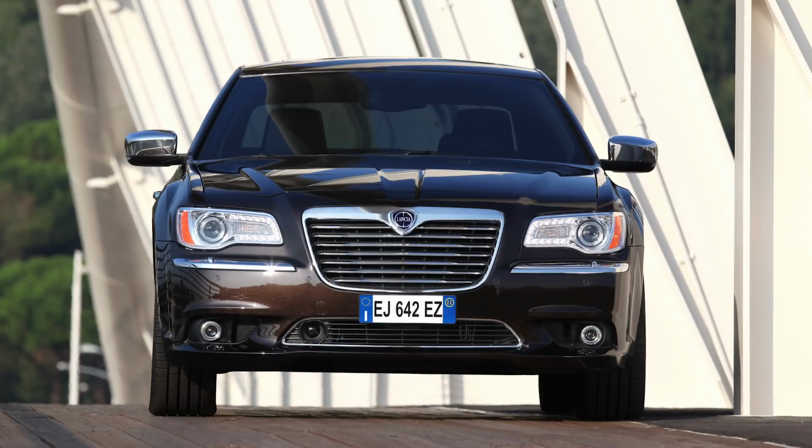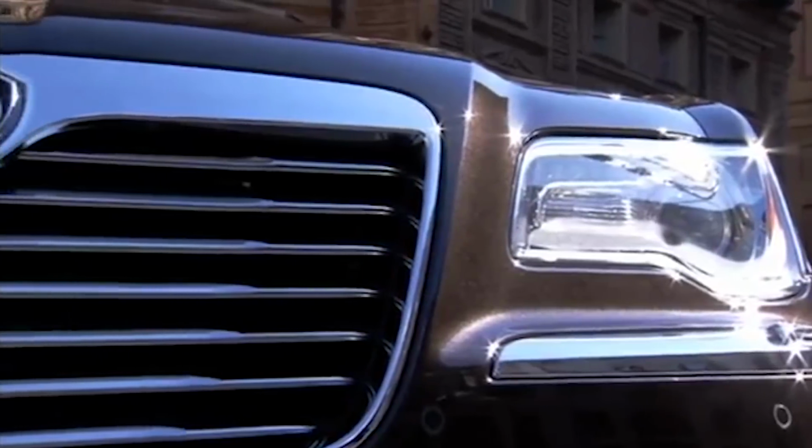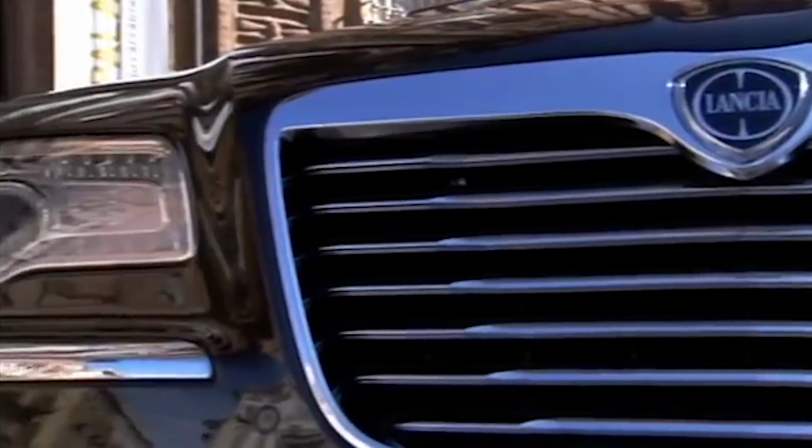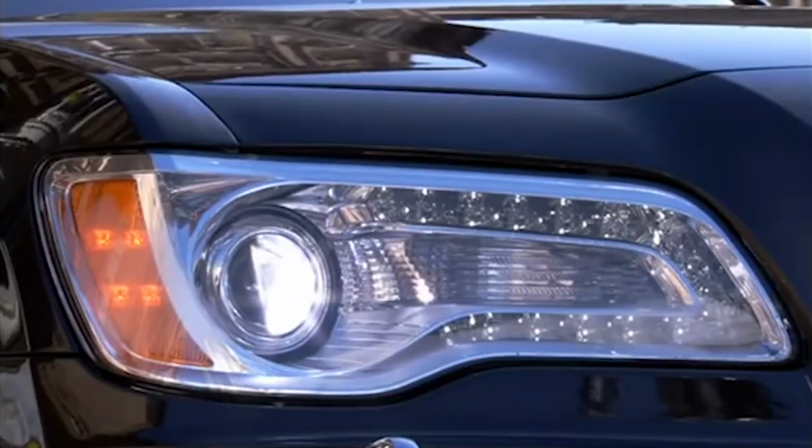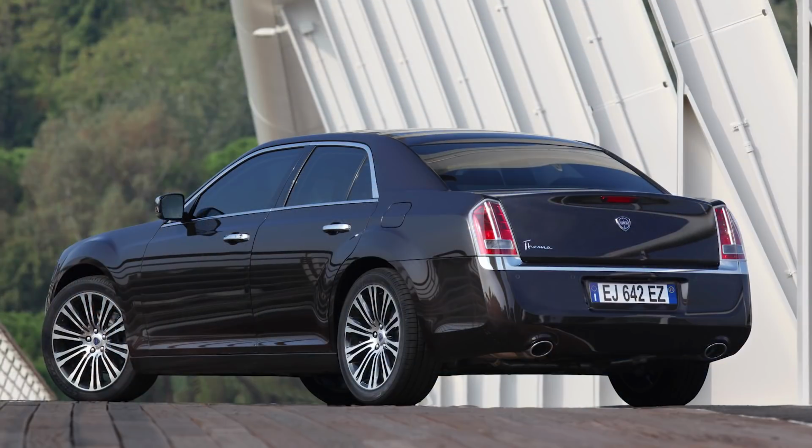There are HID headlights that were really high-tech, with an automatic system, adaptive forward lighting that would adjust the beam as the vehicle rotates, a smart beam system, LED DRLs, and also LED taillights at the back. The headlights were smaller compared to the American version, and the front bumper layout is slightly different as well.